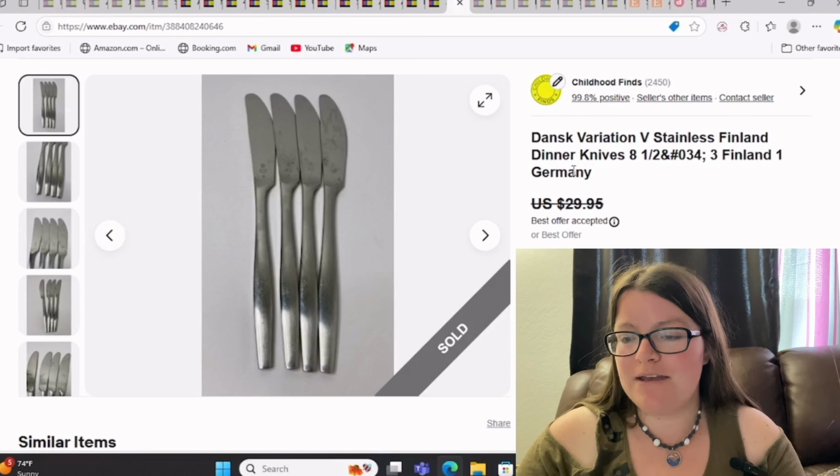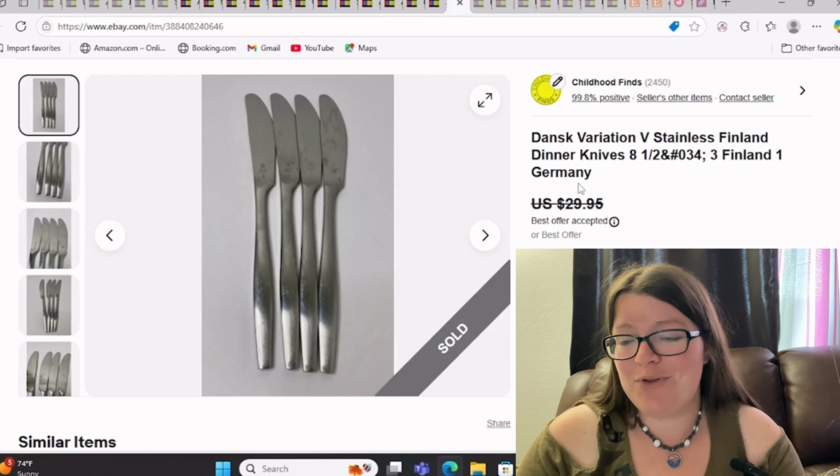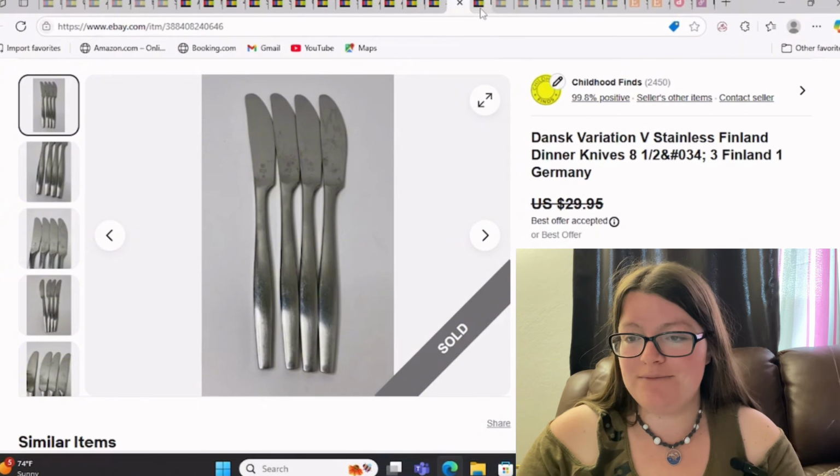And this is a set of dinner knives. This is where I did put some Finland and Germany together. It was 3 Finland and 1 Germany, because it wasn't worth selling the Germany by itself. So that did sell for $25, and my profit was $14.67 on that lot.